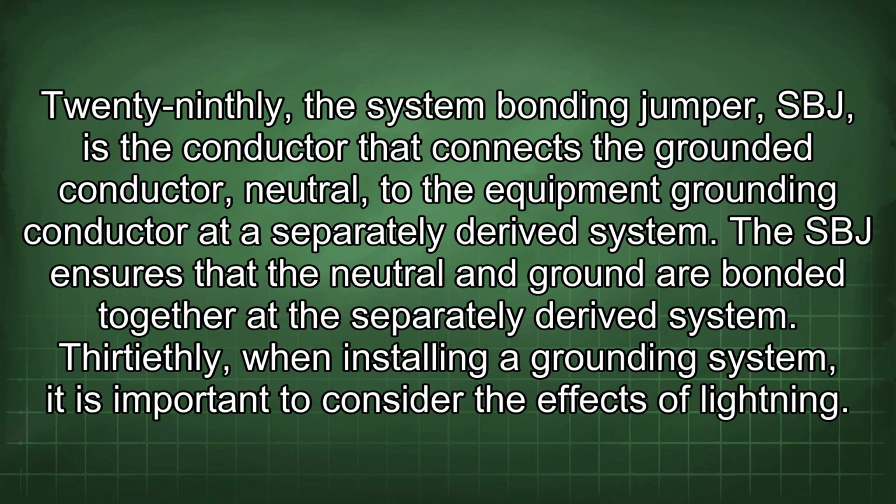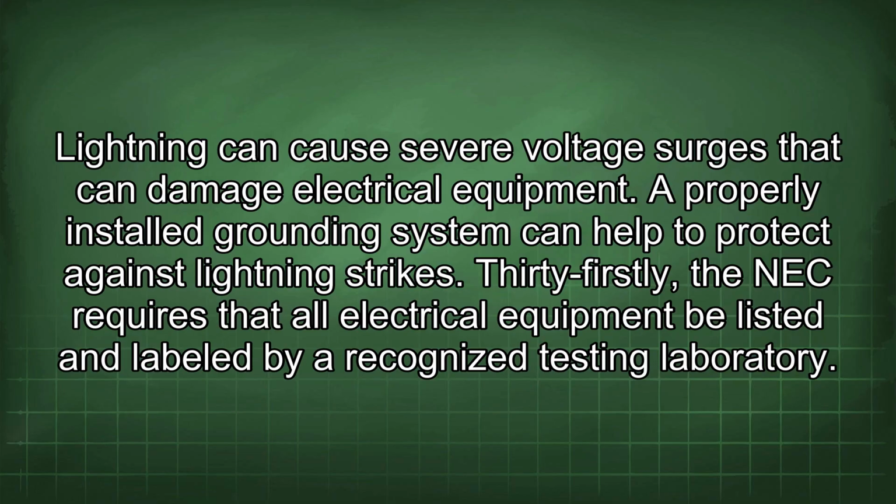29thly, the system bonding jumper, SBJ, is the conductor that connects the grounded conductor, neutral, to the equipment grounding conductor at a separately derived system. The SBJ ensures that the neutral and ground are bonded together at the separately derived system. 30thly, when installing a grounding system, it is important to consider the effects of lightning. Lightning can cause severe voltage surges that can damage electrical equipment. A properly installed grounding system can help to protect against lightning strikes.